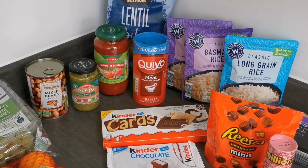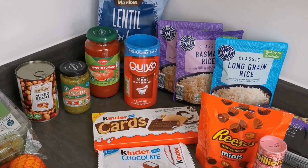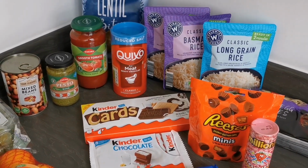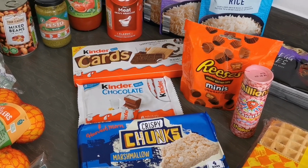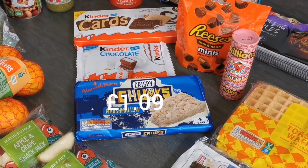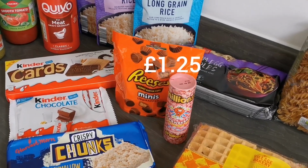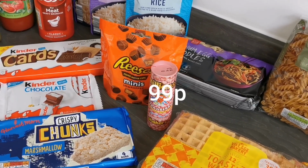It's just a bit frustrating when I'm binning pack lunch foods and likely, well, from what she tells me, wasting money on school lunches because she quite often says she doesn't like the school lunches. I've got some Kinder cards for Bella for snacks and some Kinder chocolate bars. Some marshmallow chunks for an attempt at breakfast for Bella. Got Lydia these peanut butter Reese's cups just as a little treat. And some Millions strawberry sweets for Bella again as a treat.